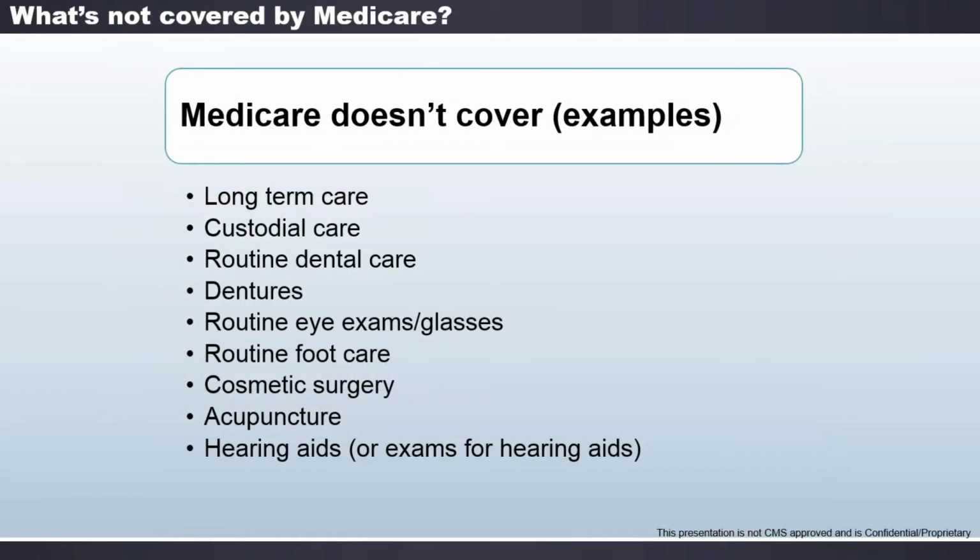What's not covered? A little bit of an example here, long-term care. We all know that long-term care is not covered by Medicare. It is something that they can get set up as a separate plan if they want. Custodial care, routine dental care. As I said, it's important to remember they don't cover dental care unless it's an injury to the mouth. Dentures, eye exams, foot care, cosmetic surgery, hearing aids.